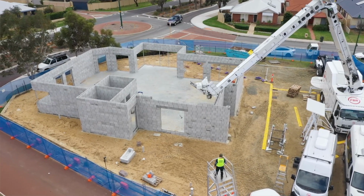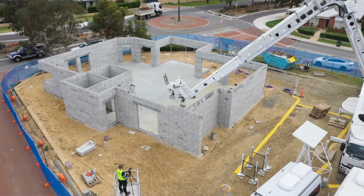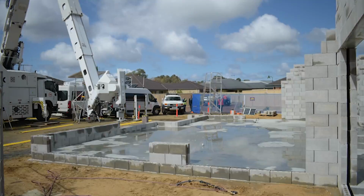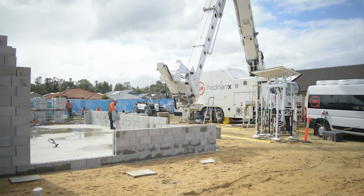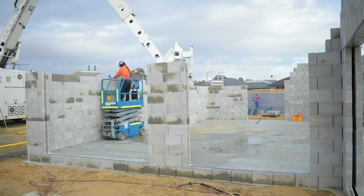Here at FBR we're quite fortunate that WA doesn't have any significant restrictions apart from travel into and out of the state. So we're taking full advantage of that and doing as much development work, speeding up Hadrian and demonstrating it, building a wide variety of different buildings with different materials, so that we're ready to go as soon as the world gets back to some sense of normality.